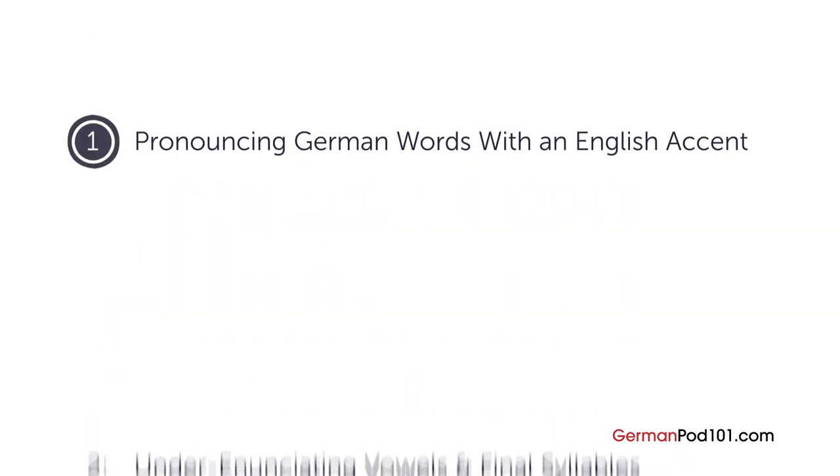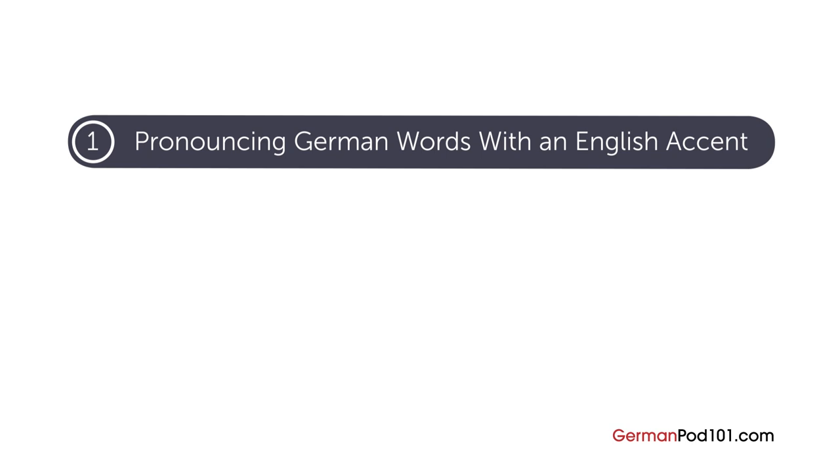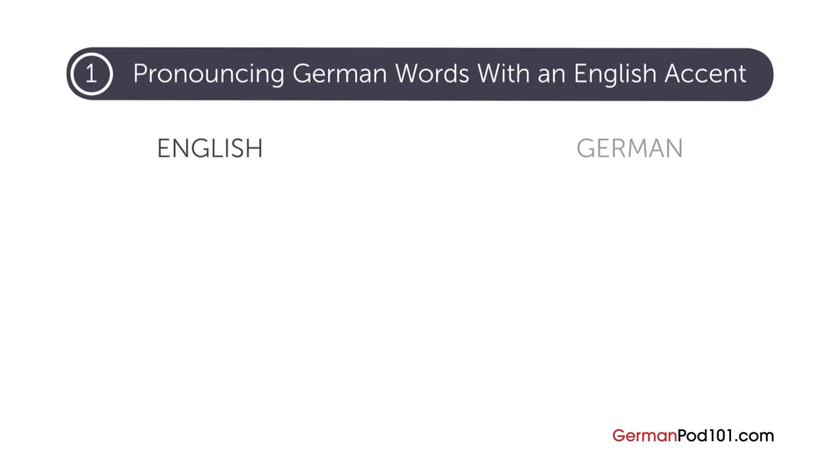These are common mistakes that students of German tend to make. So pay close attention and make sure that you don't make these same mistakes too. Are you ready? Then let's get started. Number 1. Pronouncing German words with an English accent. English and German have many words in common, so the tendency is to pronounce them as you would pronounce them in English. Compare a few English words with their German derivatives.